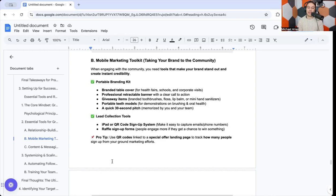Giveaway items, branded toothbrushes, floss, lip balm, mini hand sanitizers, mouthwash, things like that, right? You want to have giveaway items always with you ready. Portable teeth models for demonstrations on brushing or just to make your booth look a little bit more exciting. And always have memorized a quick 30-second pitch everywhere you go.